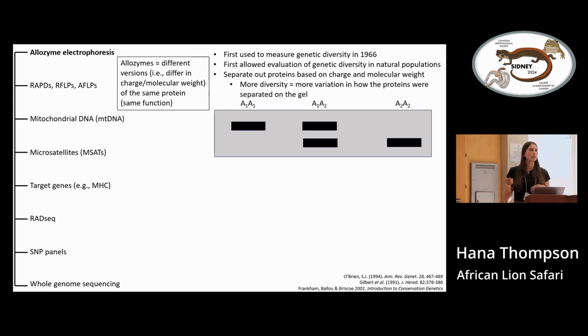And in this way, you can also see if an individual is homozygous for that protein. So this individual here will be homozygous for a version of the protein that didn't go very far. This individual is homozygous for a version of the protein that went a little further. And then this individual has both versions of that protein, so they're heterozygous.